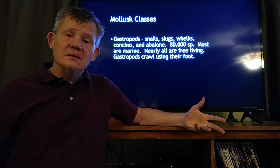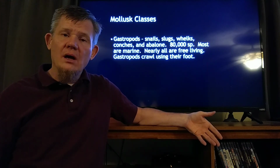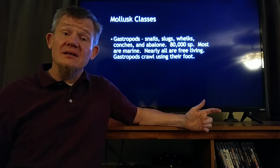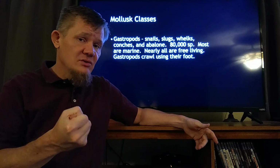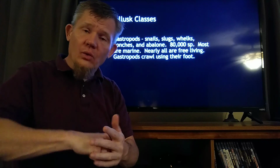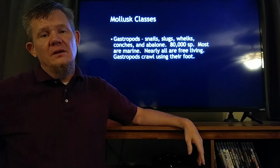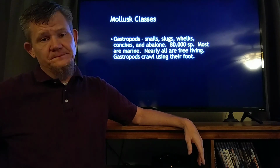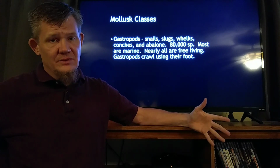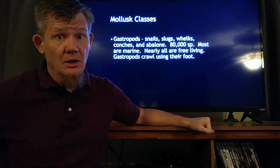That clam shell that you picked up that had a hole drilled in it did not fall off of someone's bracelet or necklace. It was drilled by a parasitic snail. They used that radula, that toothed tongue, that rasp, to literally drill a hole in the shell of the clam, and then they deposit an egg. The egg hatches, and the egg eats the clam from the inside out and then is released. Most snails are not parasites. Some are.